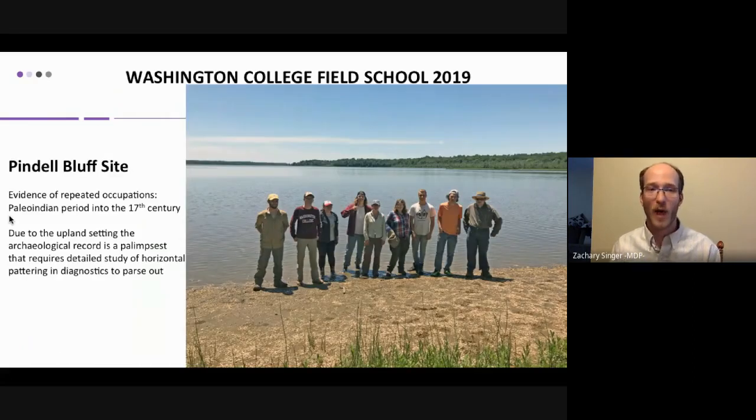So overall, the Washington College Field School was a great success. The students learned the entire process of archaeological research, from conducting walkover surveys, to then laying out a grid, to then conducting a shovel test pit survey, to then moving to more intensive unit excavations. And the field school recovered evidence of repeated occupations at the site, all the way from the Paleo-Indian period about 13,000 years ago into the 17th century with that colonial occupation.